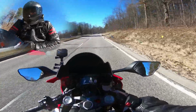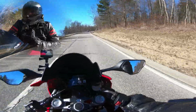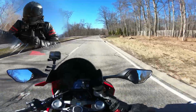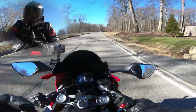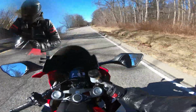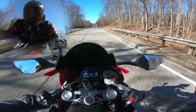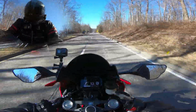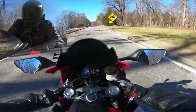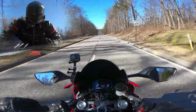Even though this says it is a cafe racer style jacket, yes, it may look that way, but due to the cut of the jacket, it doesn't really work well on a sport bike. I think this is more of a cruiser style jacket, because the way I have to lean forward and where my shoulders and arms are at, everything kind of bunches up around my shoulders.